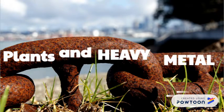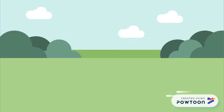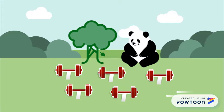Plants and heavy metal. When it comes to music, some people love heavy metal and others can't stand it, but whatever your opinion, it probably doesn't impact your ability to survive. However, there are other kinds of heavy metals that can have life and death consequences for plants and animals.